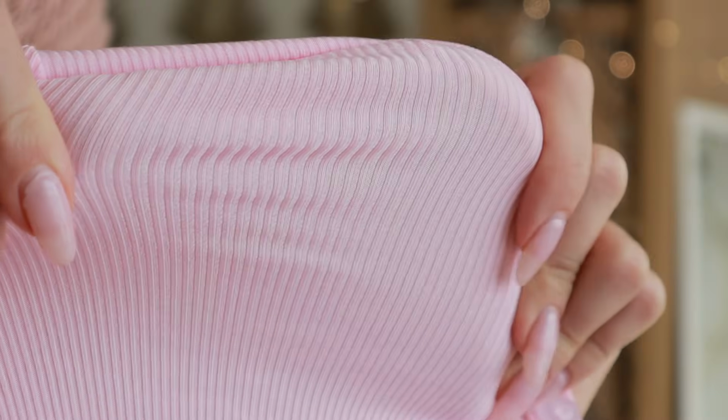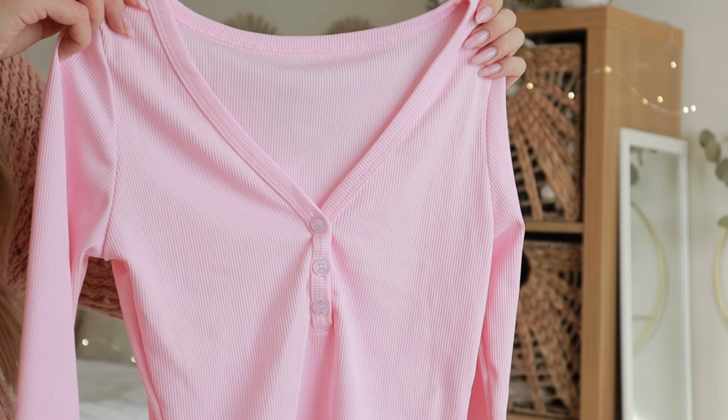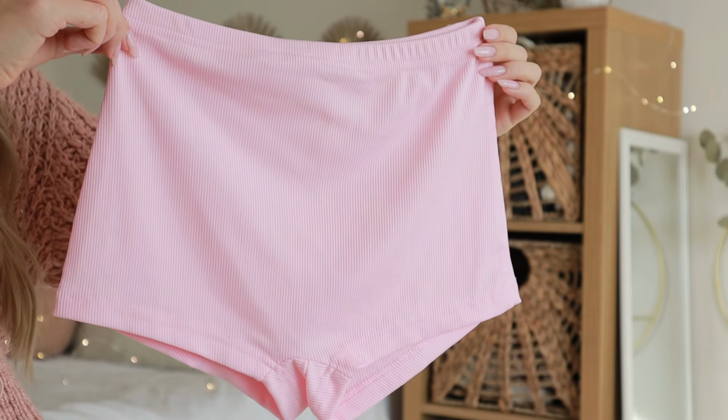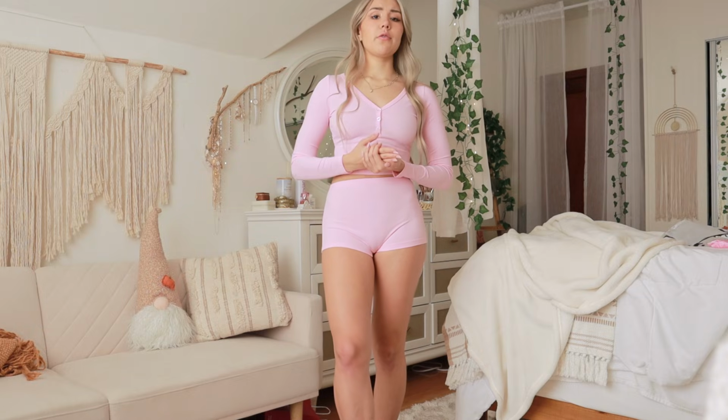The material isn't the softest. I was kind of expecting it to be more like a cotton kind of feel when I saw it online, but it honestly feels more like an activewear, except a really thin ribbed activewear. It doesn't feel like the most breathable either. So it's not my favorite material, but it is really stretchy, so even though it's really small, I'm still able to fit into it. It is also pretty see-through.